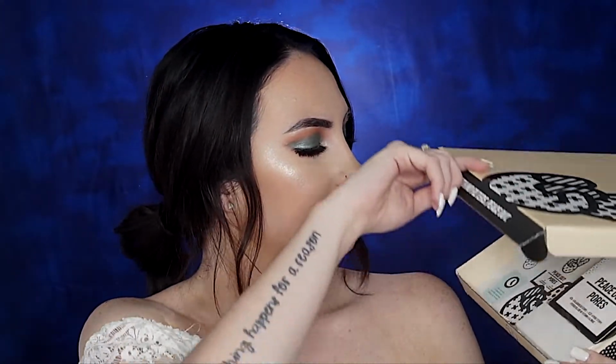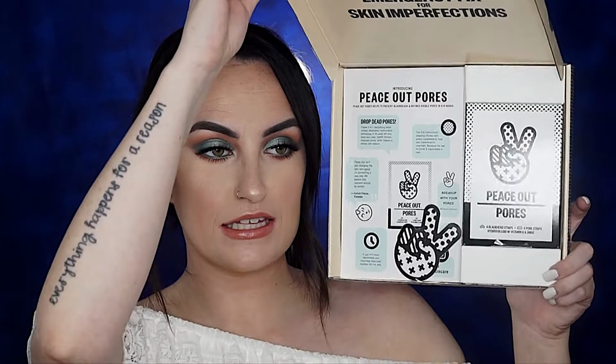Next package I got is from Peace Out, which is a new skincare brand. There's just a cute little card in here. I absolutely love whoever wrote this. Their handwriting, goals. So in here they have the cutest little packaging. This is what is inside, and when you open it up, this is what it looks like.